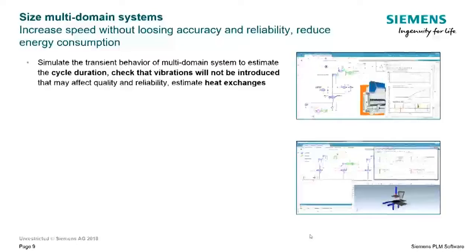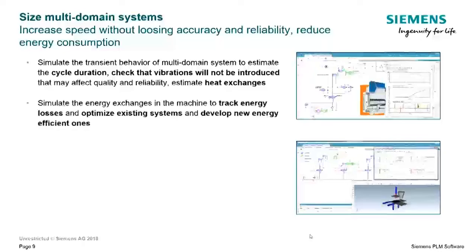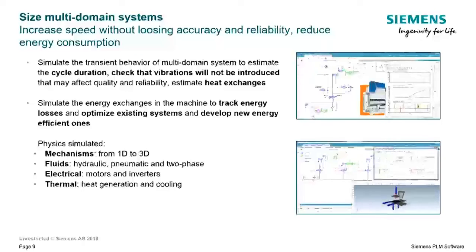So, multi-physics simulation. At the same time, it's really important to also simulate the energy exchanges in the machine to track the losses, to optimize existing systems and try to develop new energy efficient ones, and sometimes also to develop energy recovery systems. And globally, to minimize the quantity of energy needed to accomplish a certain cycle.